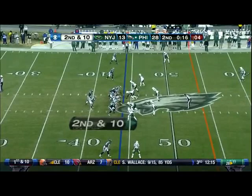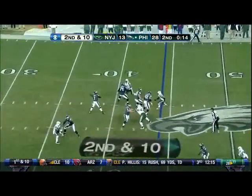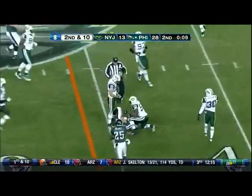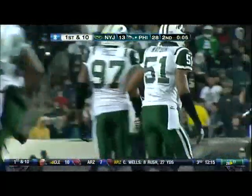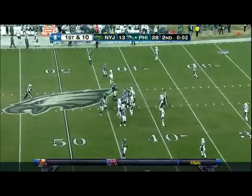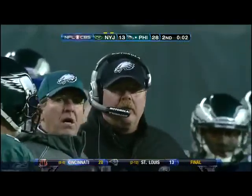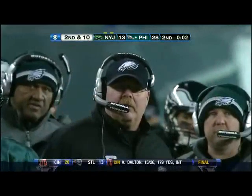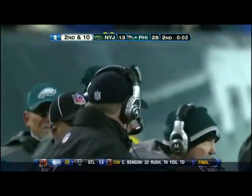Eagles out there at the 44. Lot of time. The completion to the tight end, Brent Celek, has a first down. Eagles out of timeouts. Clock running. We got one more play here. Once again, able to put it on the ground. Stops the clock with 2 seconds left. This would be a long kick, almost about a 60-yard kick if, in fact, they try and kick it.